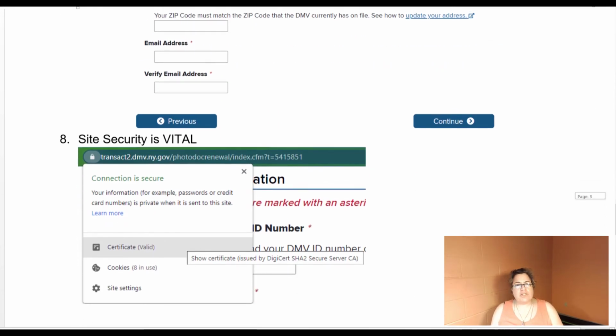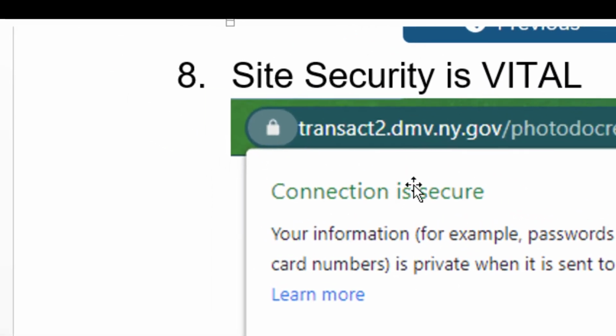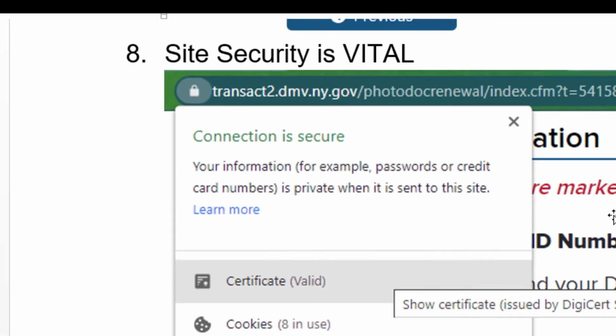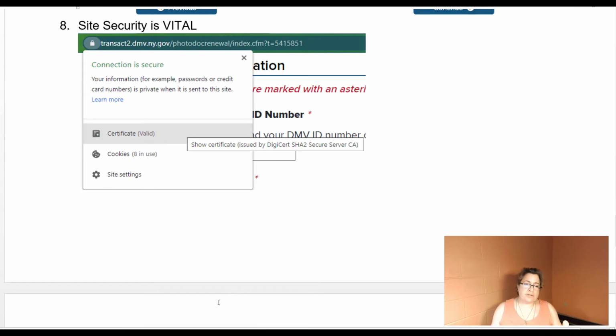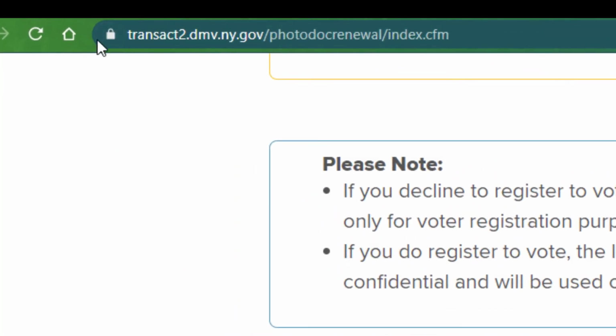One thing I do want to mention as we're talking here is that site security is 100% vital. It is important that you're on the right site. How do you know this at a glance? Well, if you look at the upper top left corner of your screen, you can see that there's a little padlock. So let me move from Microsoft Word over to the live website. And this is the live New York State DMV website. And here's the padlock that I'm talking about in the upper left-hand corner as you look at it.